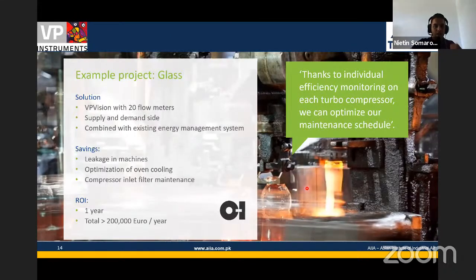So, for example, in a glass factory, Owens and Illinois, we implemented VP Vision with 20 flow meters throughout the supply and demand side, meaning we installed flow meters before the dryers and after the dryers and tank, and we combined it with their existing energy management system. So, what were the saving measures they could take after installing our system?